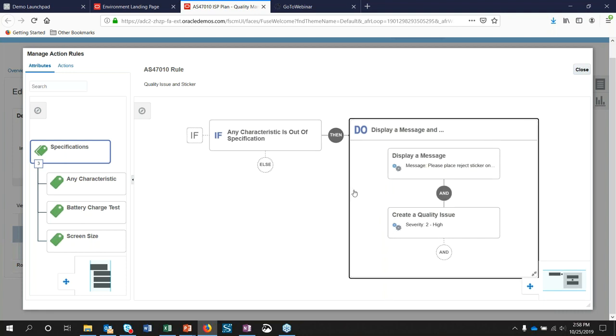I want it to do two things. I want it to display a message, and the message is going to say, please place your reject sticker on the side of the build. And the next thing I would like it to do is create a quality issue. And that quality issue will appear for somebody to go through. And this is where a disposition will happen. Somebody will be able to interpret whether this is a manufacturing issue, a supplier issue, could be a training issue for a user on the floor. But this is the workflow of the next steps that'll need to be done.